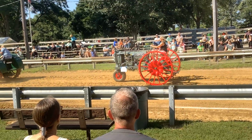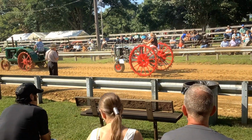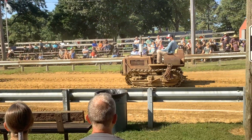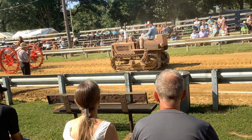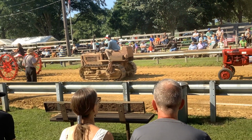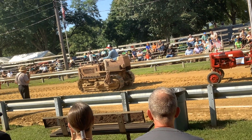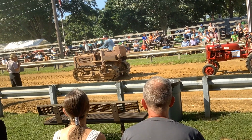Alrighty, a beautifully restored Farmall F-12, built 1933, and driven here by Beverly Wise of Ridgely, Maryland. And here we have an International crawler tractor coming. 1955 International Model T6. That's a gas crawler. A lot of them were diesel.